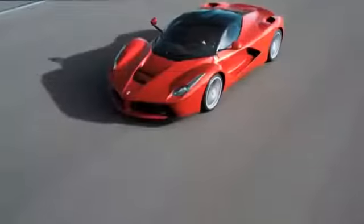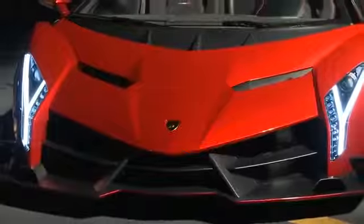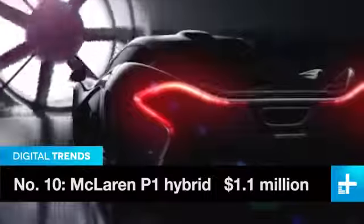Got a winning lottery ticket in your pocket? If so, it's time to do some supercar shopping. Here are the 10 most expensive cars you can buy. Coming in at number 10 is the McLaren P1 Super Hybrid, but it's no supersized Prius.